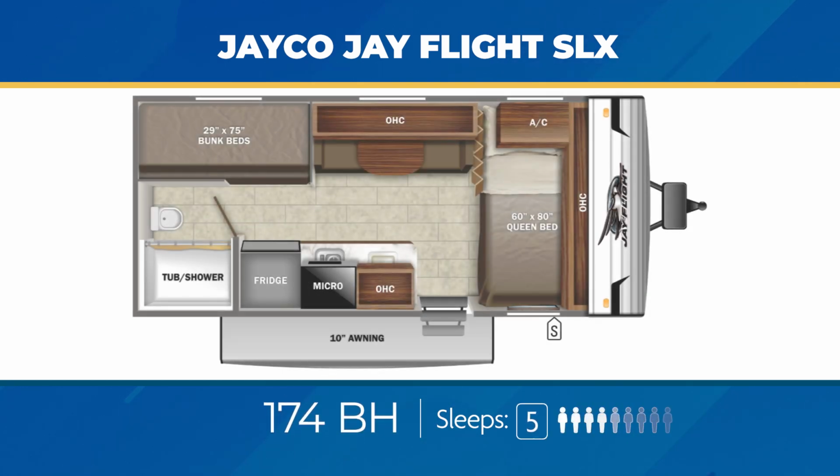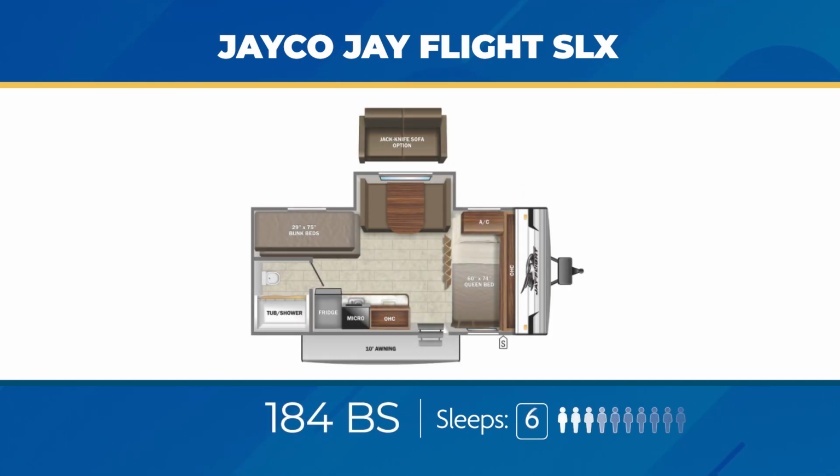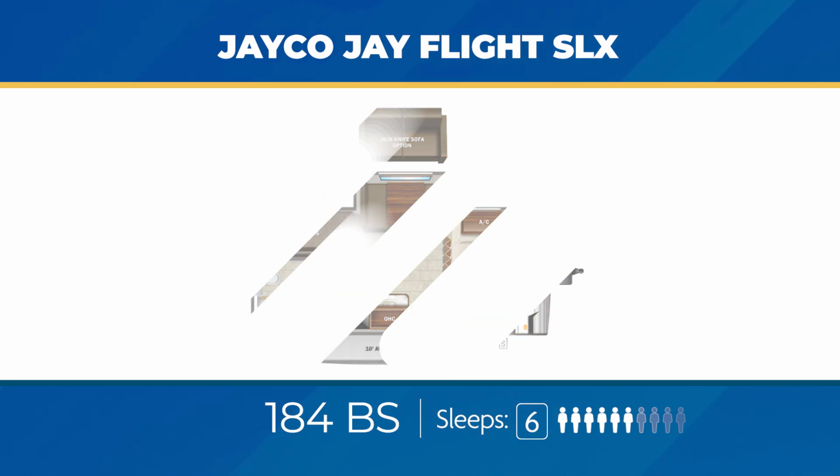The 174BH has stacked twin bunks, a queen bed up front with a privacy curtain, plus a convertible dinette, so it can sleep up to 5. The 184BS adds a little more space by placing a 4-person convertible dinette in a slide-out. The 184BS has stacked twin bunks, a queen bed, and can sleep up to 6.